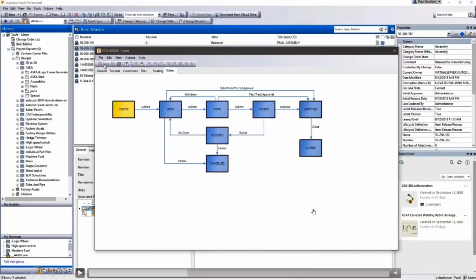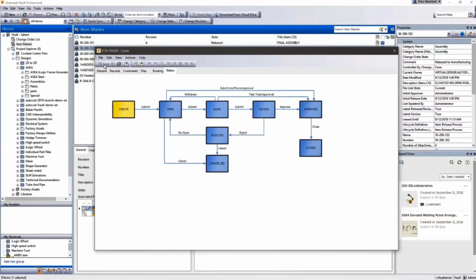So I'm going to pause this for a second. This looks like a flow chart, right? It looks kind of similar to the lifecycle stuff that we had in the previous section. But this is the formalized ECO process, right? You might be doing this already in paper form or maybe email form, right? Someone has a request, they need to make a change to the document.